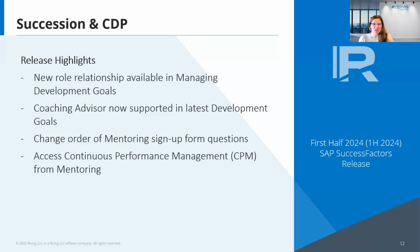It does require some changes to your template as well as some RBP updates. Those are noted well within the documentation, but if you need assistance, please do reach out to us and we'll be happy to support you as you try out that new role relationship in the development goals portion of CDP.